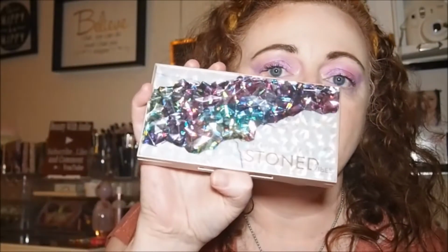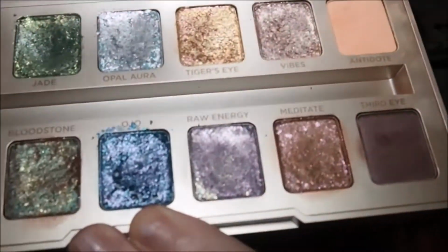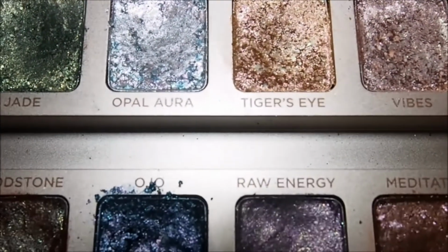The packaging though is packaging goals, isn't it? It's just really pretty. Bring it a bit closer. It's just really stunning, that packaging. And then these are the eyeshadows that you get in it. Sorry, I'm probably blinding you. They're the eyeshadows that you get in it.